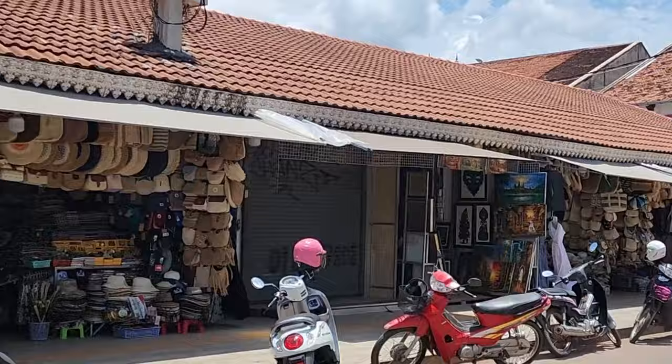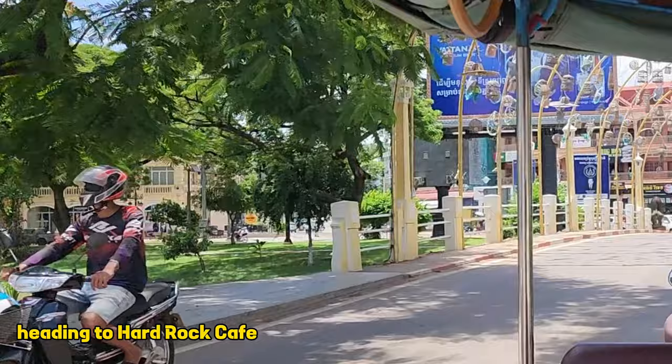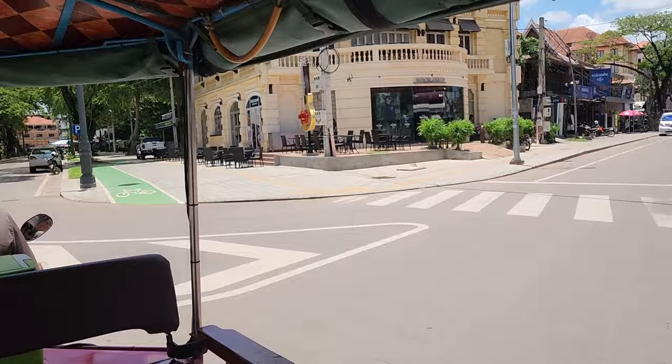So we are driving around this area, and now we are heading to the Hard Rock, and then going along the riverside. It is my office on the top floor, the rooftop floor. Here's Hard Rock. It's my first working place as the manager.